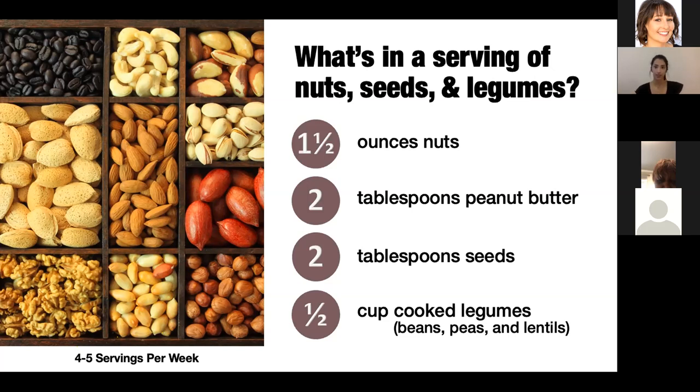And also, one thing to mention is these are both a vegetable and a protein, but they're high in calories and also fat again, and they're high in magnesium, protein, and dietary fiber. But just keep an eye out for any added sugar or added sodium, because that could also play a part in your blood pressure.